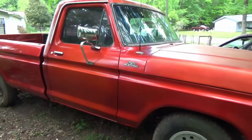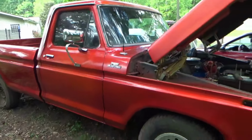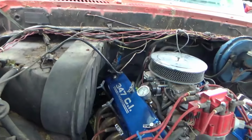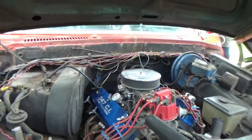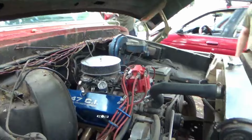All right, guys, we got the truck all situated and we are waiting for AAA. Figured I'd show you Daniel's truck that he just got redone. This is a 78, and we found out the blue truck is a 79. But this is a 78. It has been repainted, body work done on it. It has a newer crate 347 in it. This is a stroker engine. It's a beautiful, good sounding engine. Did a good job on this.